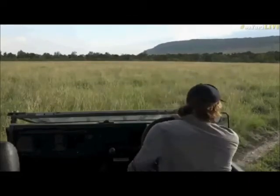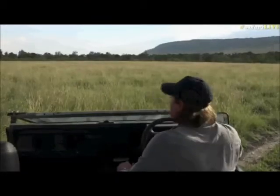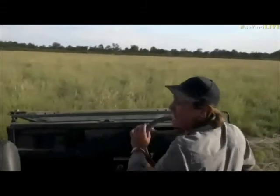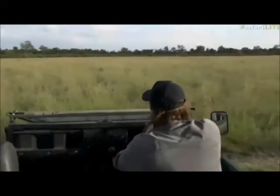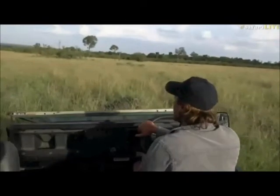Now, as I was saying, these rhinos are very, very well monitored. And you'll see shortly as I drive past some of the park guards who will keep an eye out daily on those incredible creatures. Here we go. Bumpity, bumpity, bumpity.